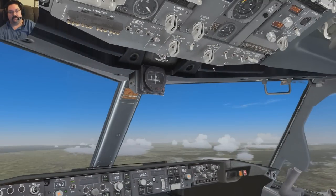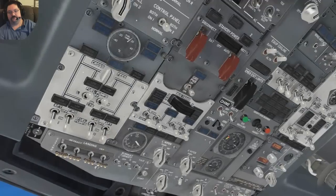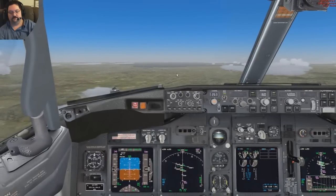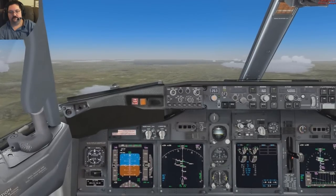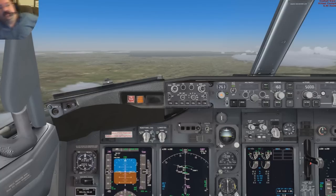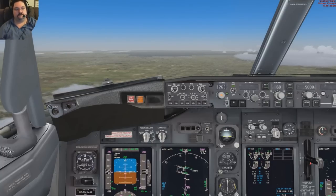And lights coming on. Port Phillip Bay directly ahead.